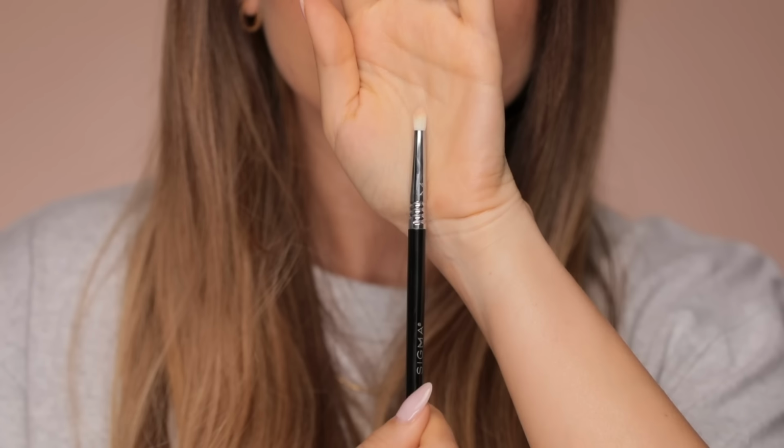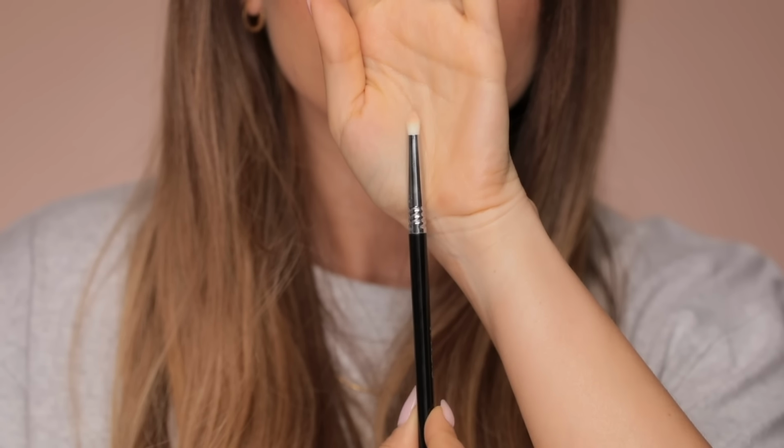Another brush that works for highlighter is the brush that I also use to apply powder under my eyes. Pencil brush. I need to have a pencil brush in my kit, and this one from Sigma, the E30 brush, is amazing. There are a lot of brands that have pencil brushes. I sometimes use the 219 from MAC as well, but this is a little bit more pointy, and it helps, for example, if I want to smudge something under the eyes. For all details, this is a great brush.